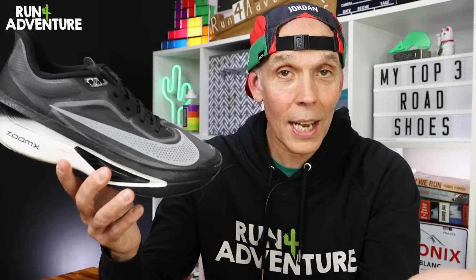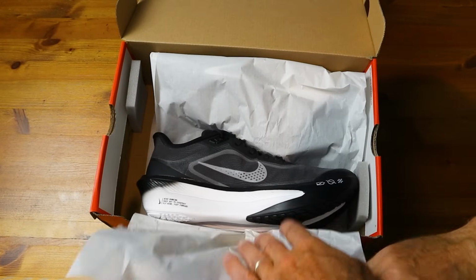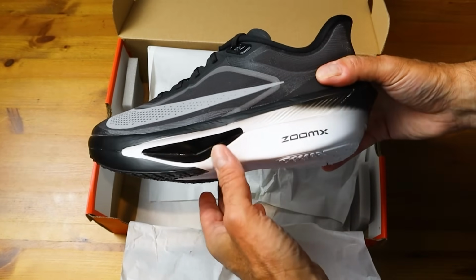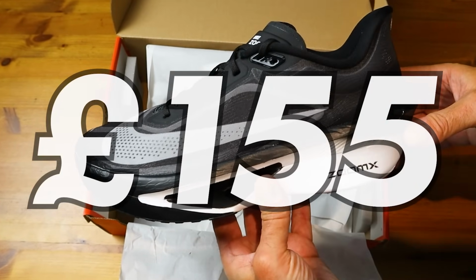And then we've got to take a look at the price, because I actually think for a carbon plated ZoomX foam midsole shoe, they're pretty reasonable at £155, especially when you look at a lot of the other super trainers that it's competing against.